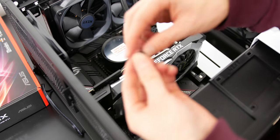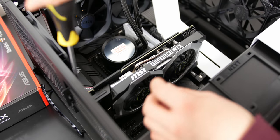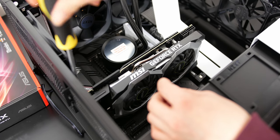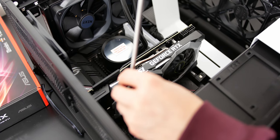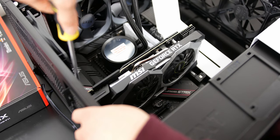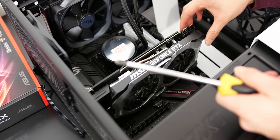So we can use the thumb screws and screw this back on. Just screw down the graphics card. Make sure that it doesn't move around during transit. Even if you're not moving this around, you do need to screw this down just so it doesn't sag as much either. Gonna double check, make sure they're tight. Okay, here we go. And you can see the GPU isn't sagging.